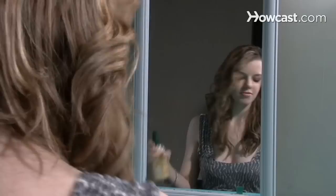Did you know? In the United States, approximately 2% of the population has red hair.